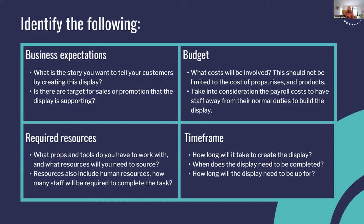Required resources, again, that's talking about the props that we're going to use. Is there anything we need to source? Do we have all of the products that we are displaying available? Are we waiting on something? And again, with our resources, we do need to take into factor that we are also using those human resources, so our staff members.